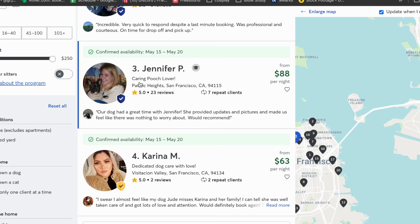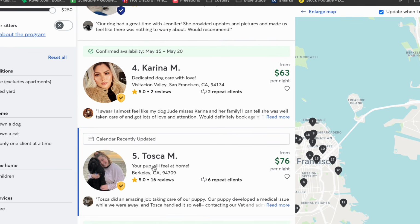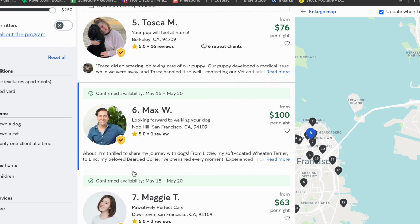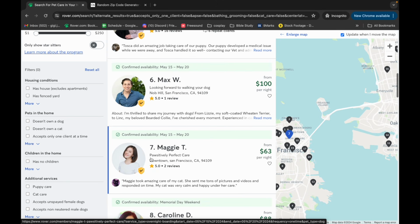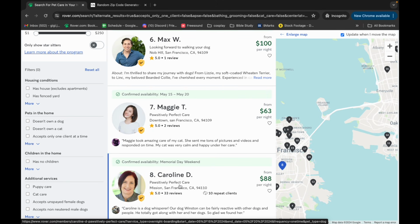So under Jennifer, it says caring pooch lover. Karina says dedicated dog care with love. Tosca, I hope I'm pronouncing that right, is your pup will feel at home. So these sound really good actually. I don't have any bad examples to show you guys. Oh, this is cute. Positively perfect care. Positively perfect care. Okay.